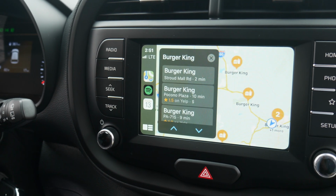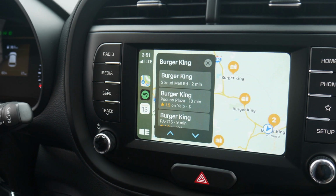And as easy as that, I can find many different options to get me to where I want to go, or even send a message.